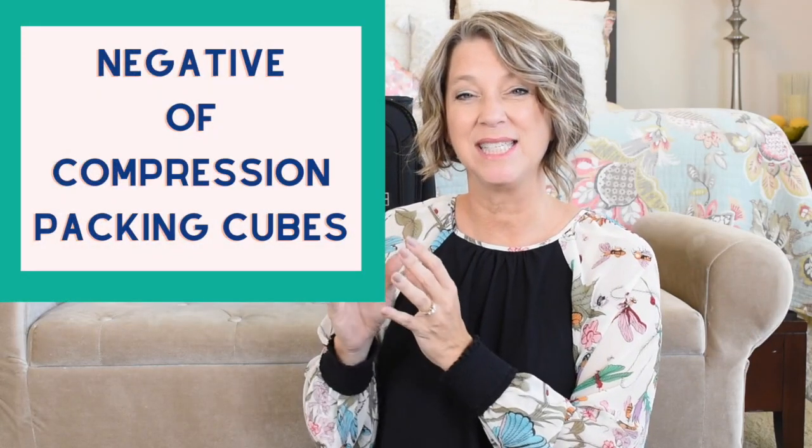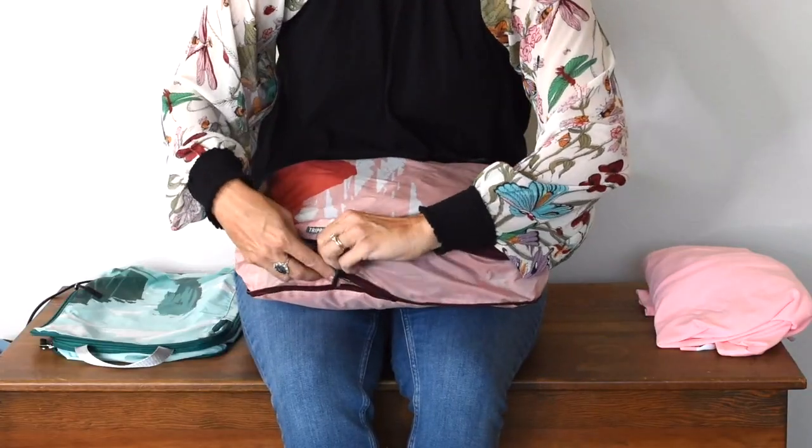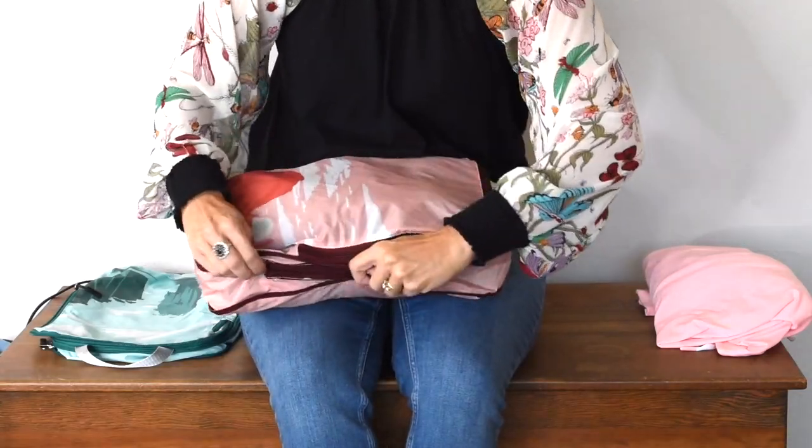One negative is that you really have to be careful that the fabric does not get caught when you're zipping up the compression part of the cube. You have to keep that extra finger down in there to keep the fabric separated. So it just takes a little extra focus and attention so that it doesn't get stuck.